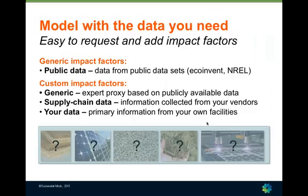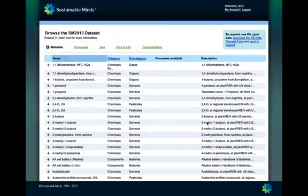And we have the option for adding data to the tool to help manufacturers and education model with the data that you need. We'll add data from publicly available data sets at no cost. And part of our service is to create data, whether it's proxy data or primary data from manufacturers, to add that data as needed. We have a data browser that allows you to look through to see what data is in the data set. So at the beginning of a project, people can check and see, is the data that I'm going to need there?